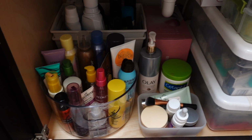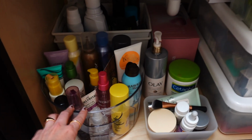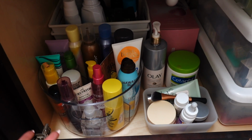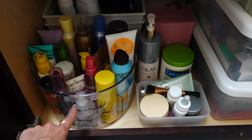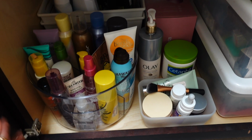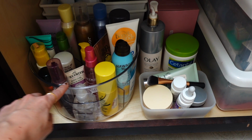Okay, it's not a very ideal situation, but I really love this container because it is high, so all my bottles stand up without falling, and I can also see through it. A lot of times when the product is very small and it's in a non-see-through container, I have to shuffle through the entire container to find something, and this makes a lot of sense for me.